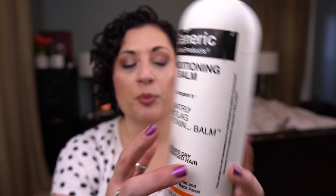And then I got through a huge bottle of a conditioner. This is by Generic Value Products, the Sally's Beauty brand. And it's the conditioning balm, which is like a dupe of the Matrix Biolage conditioning balm. I love this. I actually already purchased a full size, another one of these. It's large sizes. This is a liter. I really do love this conditioner for my hair. Like an everyday conditioner. It's lovely, lovely, lovely. Would repurchase and have.